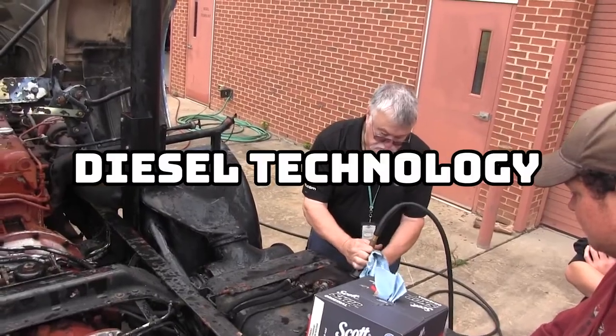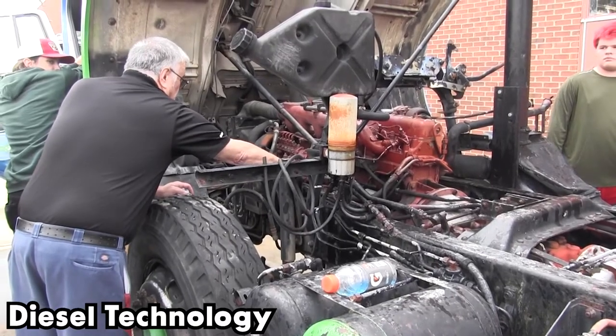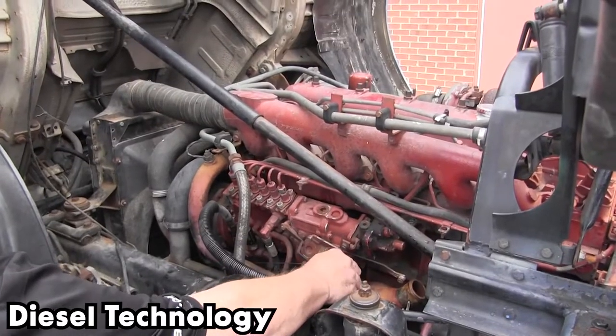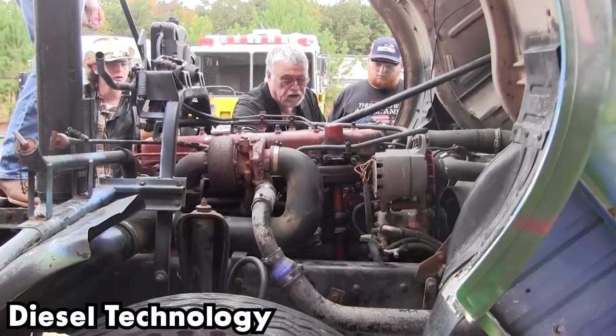Diesel technology. Diesel technology introduces students to diesel-powered vehicles and equipment. Students learn by using a wide variety of equipment to perform diagnostics.